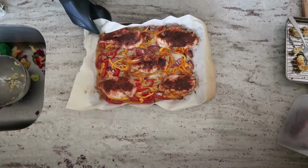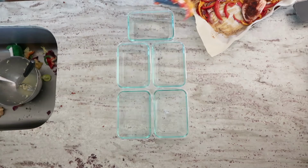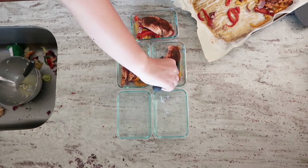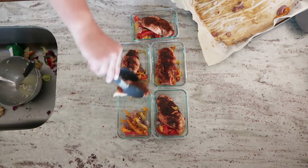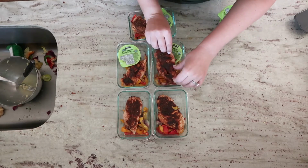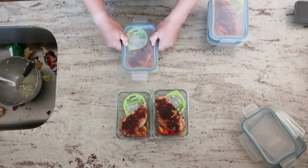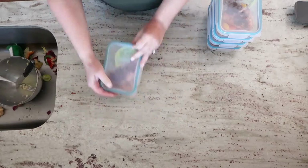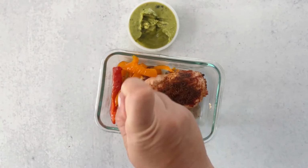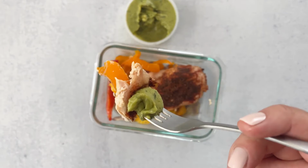Once the chicken fajitas are done cooking, you're gonna remove them from the oven and let them cool to room temperature. Once they're cool, you can transfer the fajita veggies and the chicken into meal prep containers so it's all set to go each day for lunch. I love adding in these little guacamole cups. I got these ones at Costco, but Trader Joe's has them as well. Then just add the lids on and you'll keep them in the fridge. When it's lunchtime, you can either eat it as is, just dipping the chicken into guacamole, or another thing I love to do is chop it all up over some romaine lettuce and eat it like a chicken fajita taco salad.